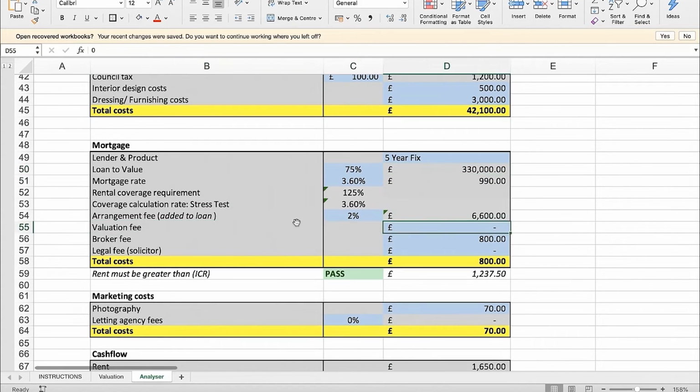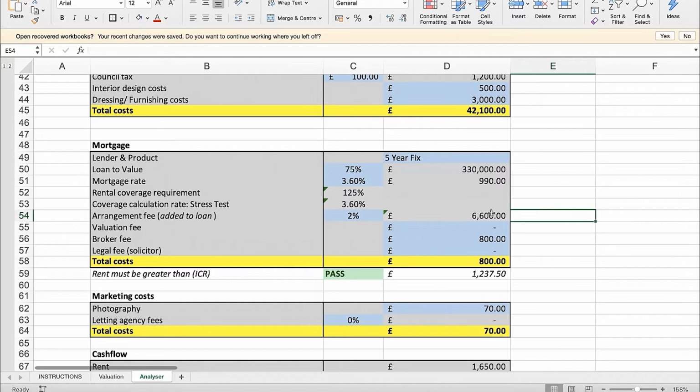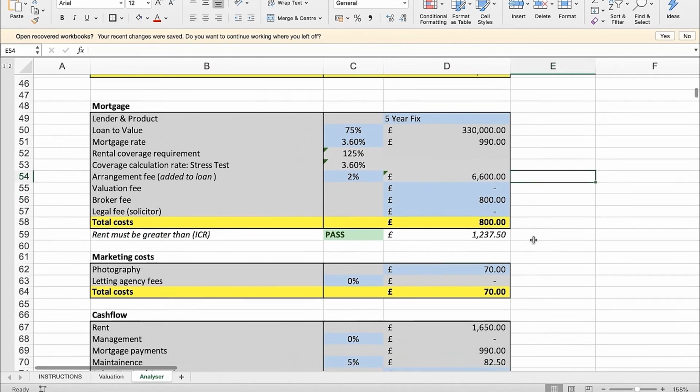Then you have the valuation fee, which typically can be free. You have the broker fee, which might be around £800. And you also sometimes have a legal fee. This can be free, or it can be £1,000, £1,500. So typically, you only have to pay around £800 plus any valuation fees, plus any legal fees out of your own pocket. The rest is built into the loan. When I say the rest, I mean this is really the only cost in this case. So this is built as part of the loan.